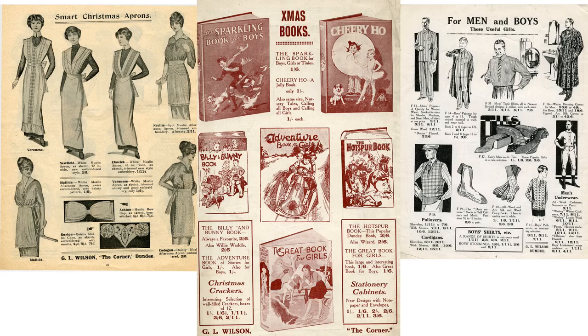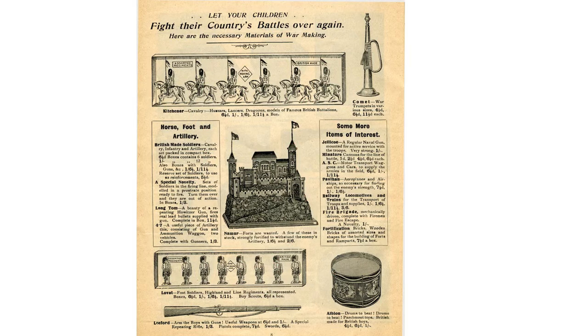So these are obviously a bit dated, but perhaps the most interesting thing you find in a Christmas entry for Wilson's catalogue is this one. So this comes from 1914, in other words, the first Christmas of the Great War. And you might think at a time of war, we'd be trying to keep children away from it, trying to get them focused on other things. But you can see clearly this wasn't the approach that was being taken. War is front and central in what's being advertised for children.